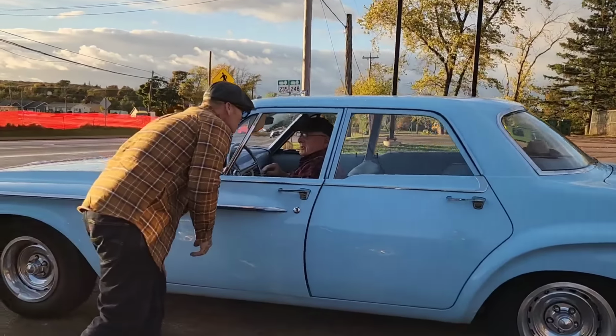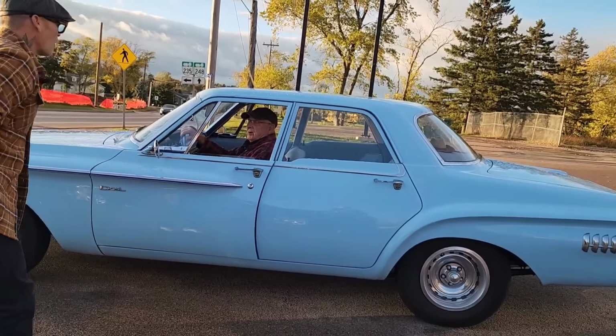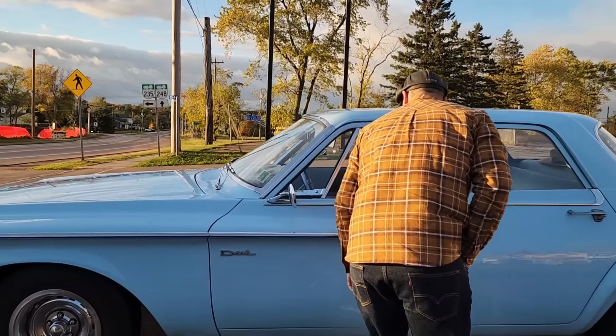Oh yeah. How long have you owned this car? I tell people 10 years. How long have you owned it? I've owned it a couple of months, 3 or 4 months, all summer. I think I bought it in July or in the spring.